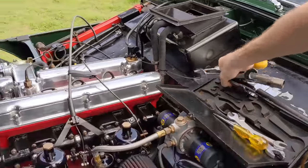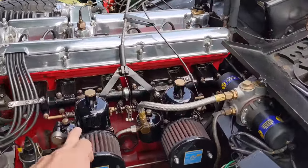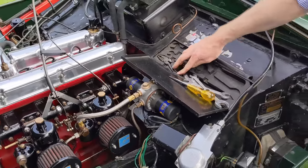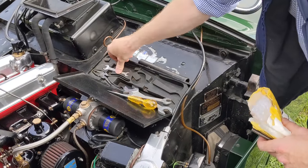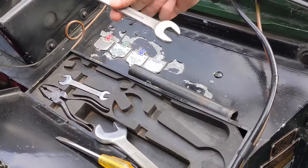See his engine here. Pretty amazing presentation. I just love the black coated SUs. Oh, here it goes. Okay, one by one. Another piece of the puzzle solved. Look at that. Yeah, just like it was made for it. Yeah, right? What's going on here?